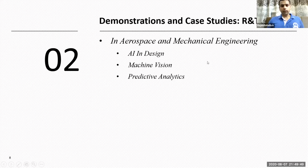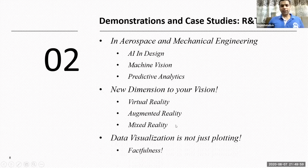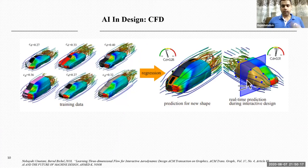I'm going to talk about applications in AI in design, machine vision, predictive analytics, and also new vision to your vision using virtual, augmented, and mixed reality, VR, AR, and MR. And also a little bit on Factfulness by Professor Hans Rosling in the field of data visualization, as it is not just plotting. All right, let's get into AI in design. So I'll be switching to the video.